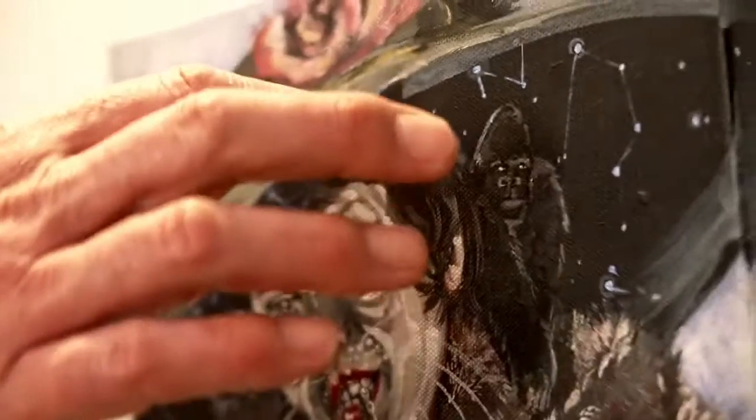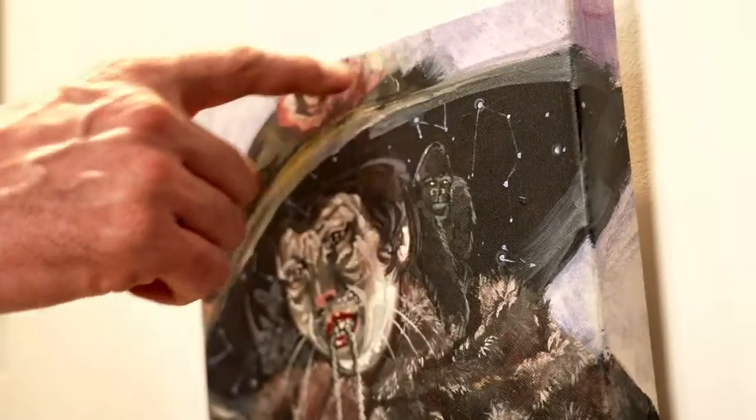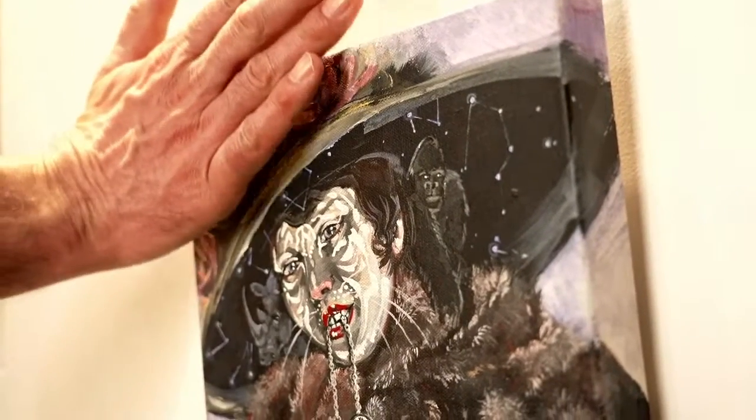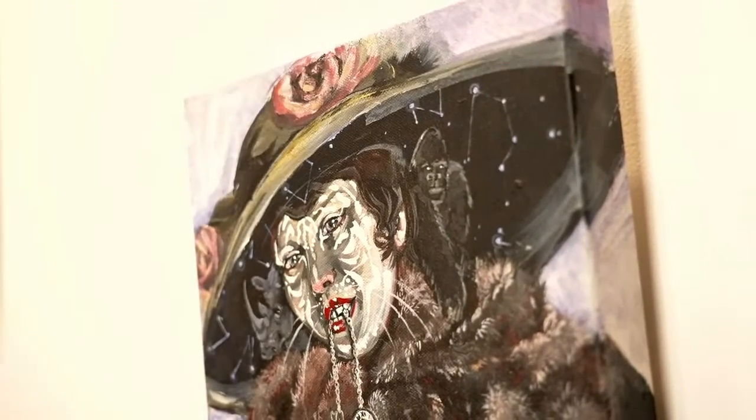Wow. I love this hat right here. Oh, it's just a pitch black hat. And it's like her head is actually in space, but just because she puts this line in here, we know it's a hat. Without that, it just looks like her head's in space. Yeah. She's a great painter.